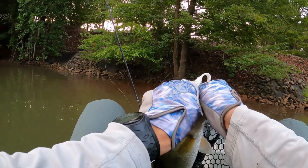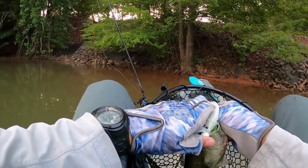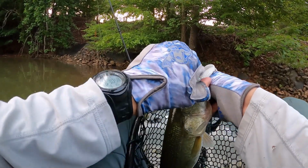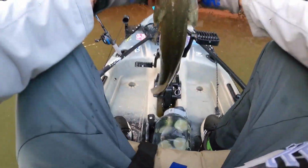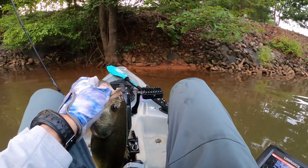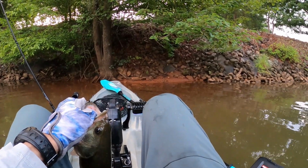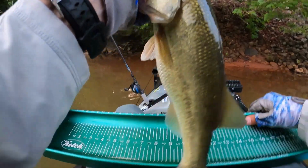On the mini max up against the rocks, huh? I have a feeling I can get a couple more good ones right up against these rocks. Yeah, he's solid. Okay. He's probably like 15. But hey, I mean, it's not giant, but he's gonna help. He's gonna help, that's for sure.